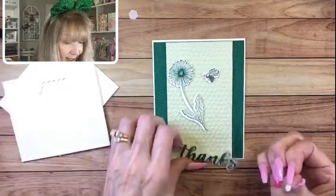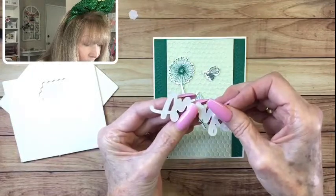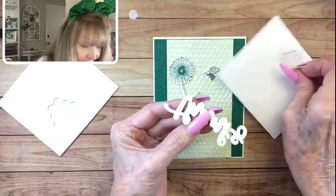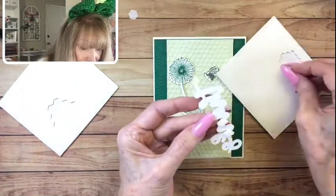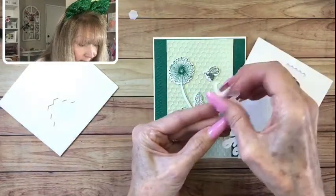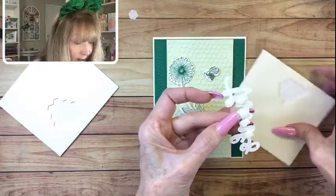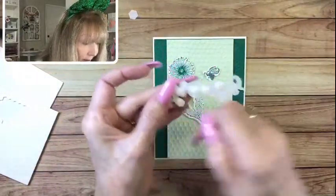Okay, now we're ready to adhere our thanks word. And the one thing about it, when you use what I'm calling the bubble area, the white behind the word thanks, it gives you space to put some mini dimensionals. And so you can just put a few, you don't need a lot, just a few where you have, see, that circle is just perfect for a dimensional, isn't it? Let's put one more down here. They don't need to be everywhere, but this will hold it on really nicely. Just those little mini dimensionals.